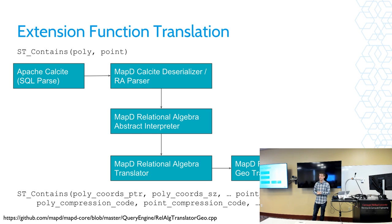The other thing that we do in the translator that I think is worth mentioning is we'll take certain operations like a filter and a group by, and we'll coalesce them into a single relational algebra node, and that ends up being a single work unit for us. The reason this is important is we don't want to make two passes over data. If we can apply the filter and do the grouping at the same time, it's much better in our system.